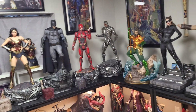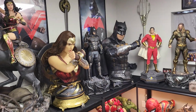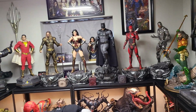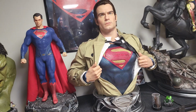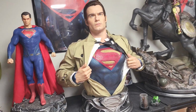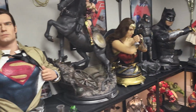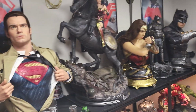So for now, let's just say this Aquaman, Wonder Woman Ultimate, and Tactical Suit Batman is sold. And then we replace that with two silicone high-end busts, which to me is definitely worth it. When I look at how good this Superman bust is, I'm like, he alone is worth three 1/3s. So to get two silicones for three 1/3 sacrifices, I think it's worth it.